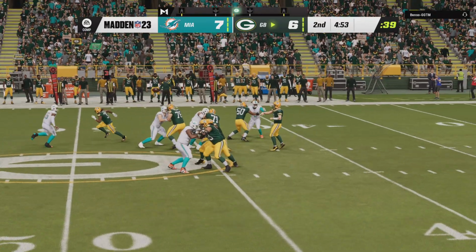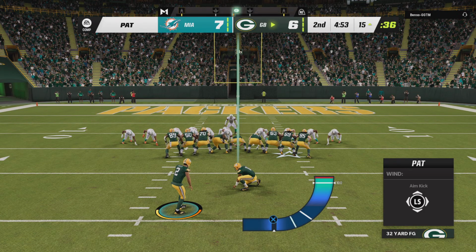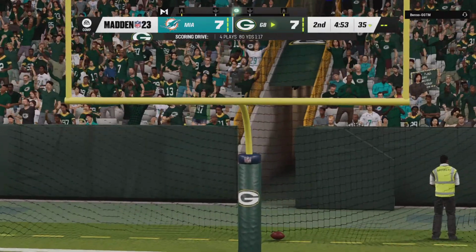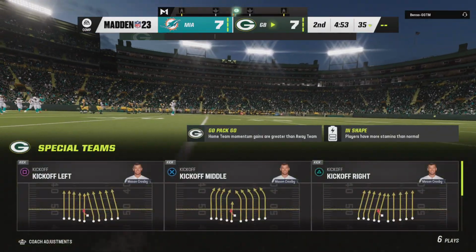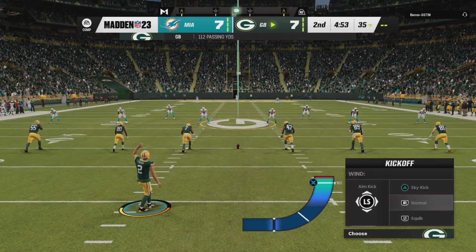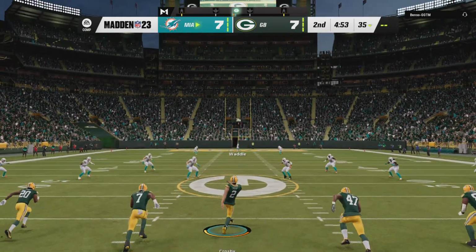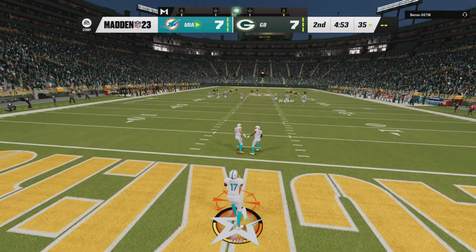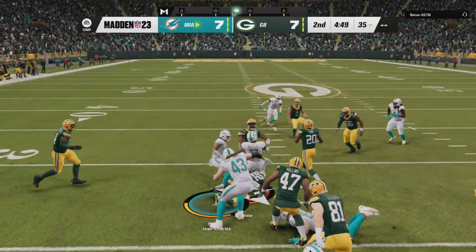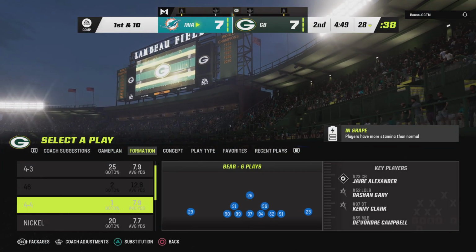And the Packers are an extra point away now from tying this ball game. On is Mason Crosby for the point after. It's up and good, and we're tied at 7 here in Green Bay. So all even at 7 now as they kick it away. Here comes Jalen Waddle from his end zone, and he's able to take it past the 25 and up to the 28-yard line.